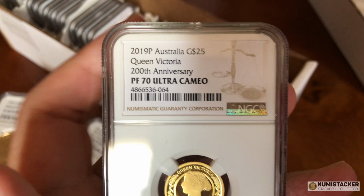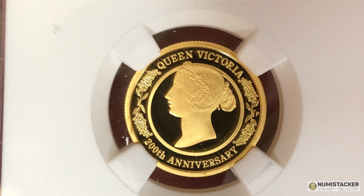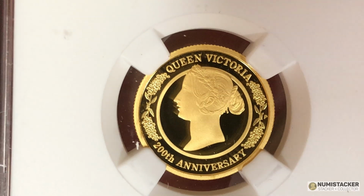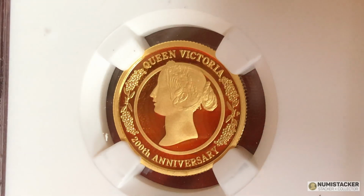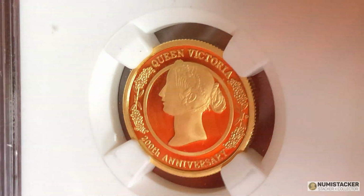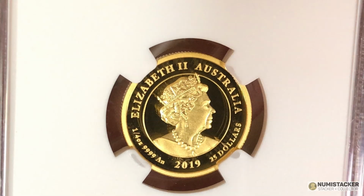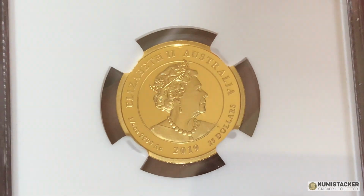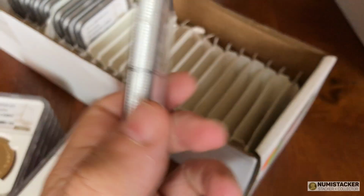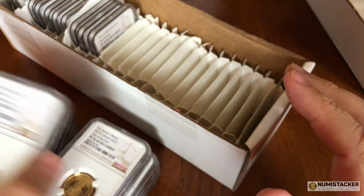This one is a rather nice Victoria birth anniversary coin. I think this year the Australian birth anniversary coins, to my mind at least, were prettier and more attractive than the Royal Mint coins. That doesn't go for the portrait side. I think their portrait is absolutely abysmal compared to the Royal Mint one. I don't know why they can't do a better job on that. But the Victoria side was really nice.